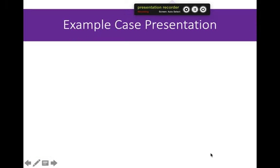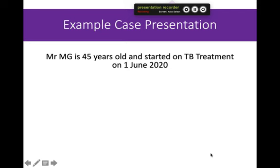So we're going to have a case that we will follow through, but I'm using it mostly to demonstrate an approach you will take when you have a patient with a drug-induced liver injury. In South Africa, because we have a lot of patients on both TB treatment and HIV medicines, it's a common problem that you'll have somebody presenting, for example, Mr. MG here, 45 years old, started TB treatment on the 1st of June. On the 15th of June, we start him on ARVs.